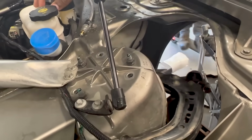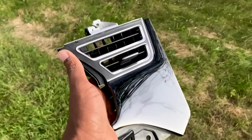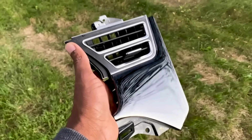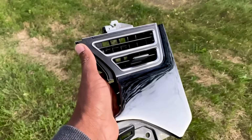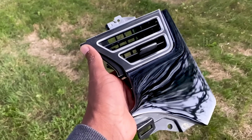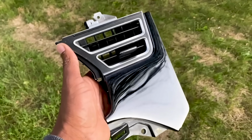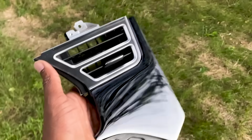Now you're probably wondering, how do you figure out what gear you're in with a sequential shifter? Because after driving a manual transmission car for so many years, you know if you push the lever all the way to the upper left, you're probably in first gear. All the way down to the lower left, you're probably in second gear. With the sequential, you really can't tell at a glance what gear you're in.